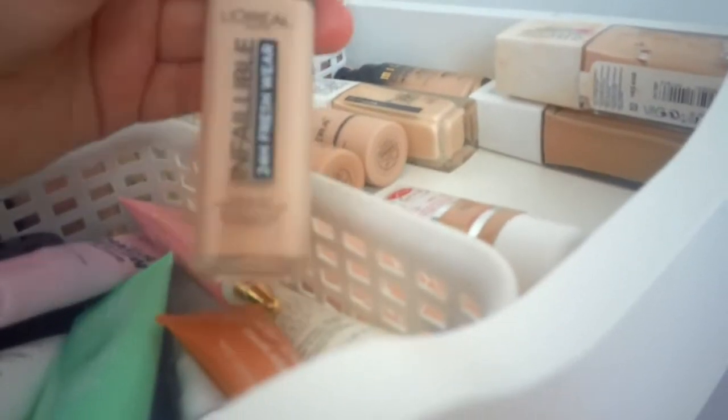I've got 3 of the L'Oreal Infallible 24-hour Fresh Wear. I have this one, and then the other 3 are right at the back behind the concealers, and they've not been opened, so they're my backups. But I have this. This is in the shade 25 Rose Ivory. This is really, really nice. I really enjoy this. Again, I use this all the time. Really nice foundation. Would recommend it for a drugstore.